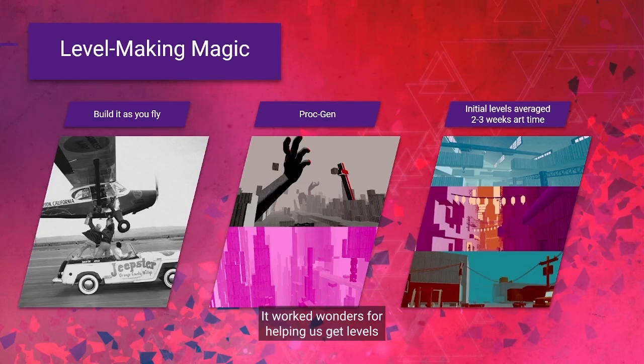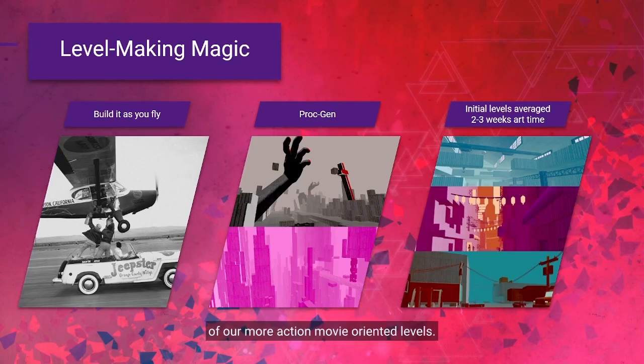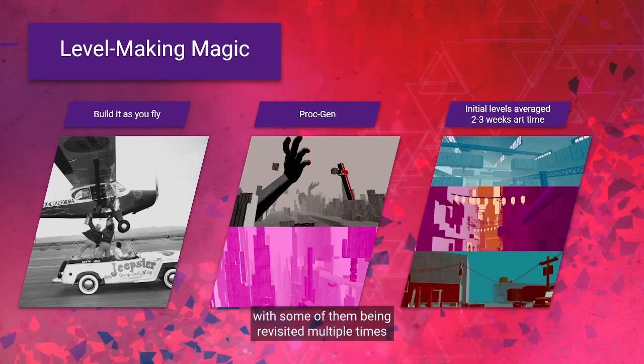It worked wonders for helping us get levels up and running extremely quickly, and it also added to our abstract aesthetic. We also found with certain levels that by cranking some of those procgen settings up to ridiculous levels, we were able to craft some really cool abstract dreamlike settings that were less literal than some of our more action movie oriented levels. Initial levels took 2 or 3 weeks, with some of them being revisited multiple times as the tools matured.